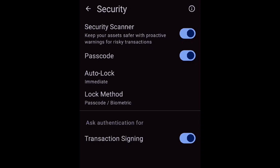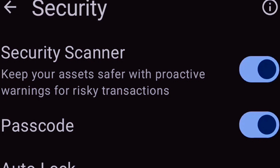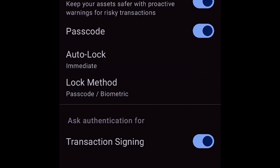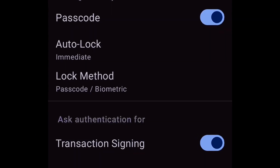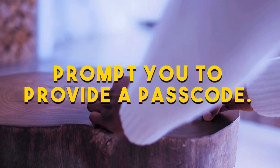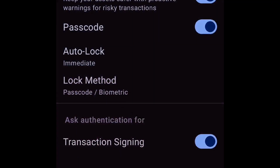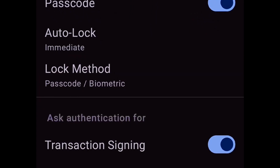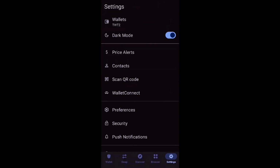You can see here under security, we have security scanner, which says keep your assets safer with proactive warnings for risky transactions. Then you have passcode. We also have the ability to automatically lock your wallet when you are out of the wallet. So once you are out of the wallet, it will automatically require you to always provide a passkey to access it again. Lock method, you can always use a passcode or biometrics. So that's one way of revamping your security.